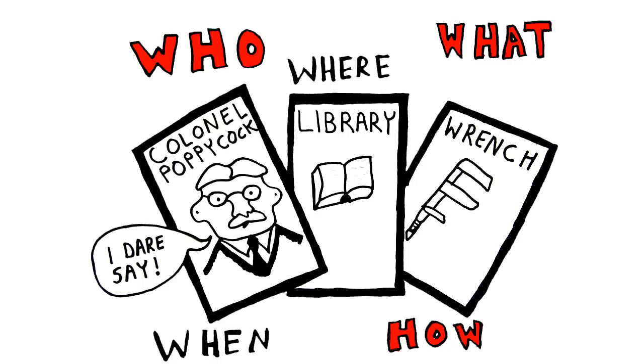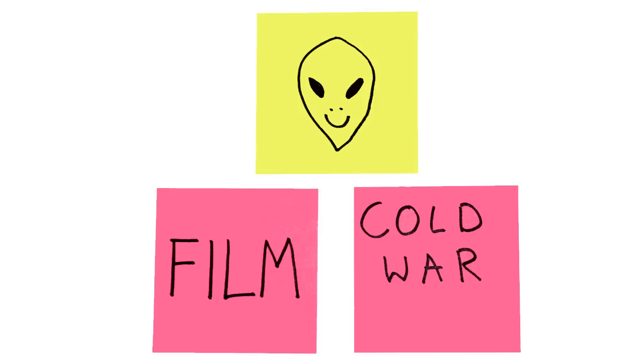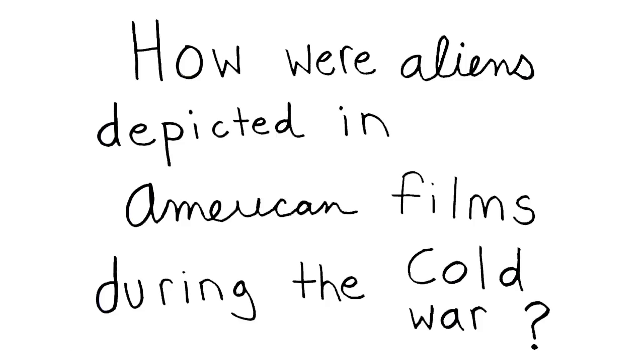Asking yourself the questions who, what, where, when, why, and how can help you pinpoint your topic. Then divide your topic into key concepts. After you've narrowed your topic down, write it out in the form of a research question.